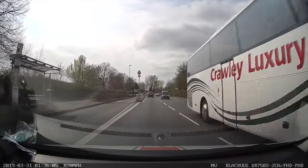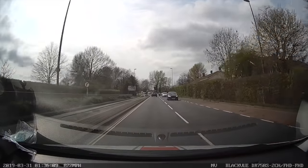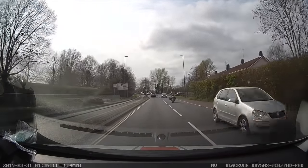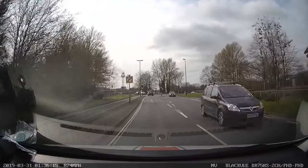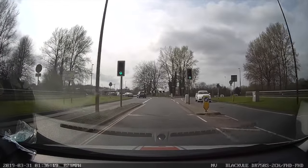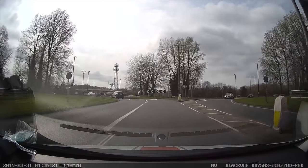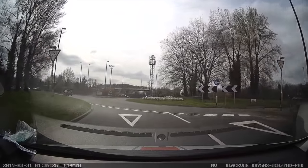Now, in this next roundabout, I comment about the importance of checking the left mirror and left blind spot before moving to the left lane, as there could be a bus there, and ask Zach to turn left, first exit. So, as I said, he checks his left mirror very well, checks his left blind spot, and then moves across to the left lane. This is a sort of roundabout.